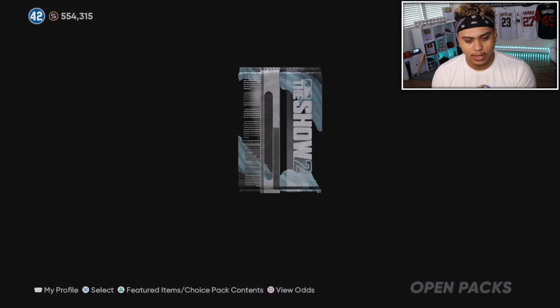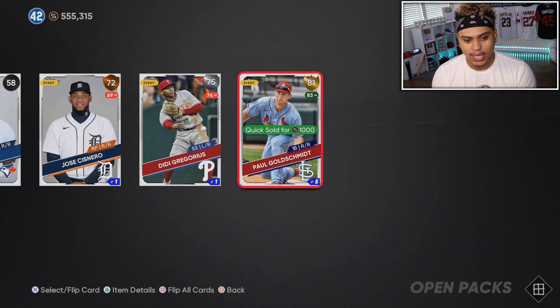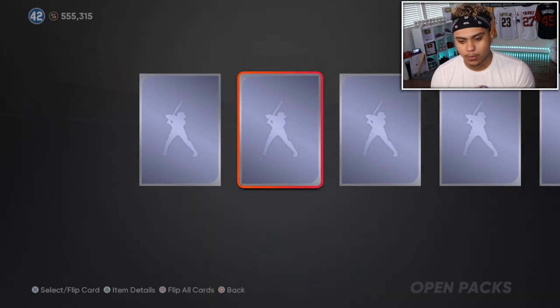I'm gonna quick sell some of these because usually I forget to quick sell them. Let's see if we can hear another gold. Paul Goldschmidt, I'll take the 1,000 stubs on him. We got 8 more of these ballin' packs.